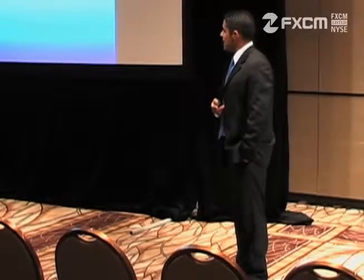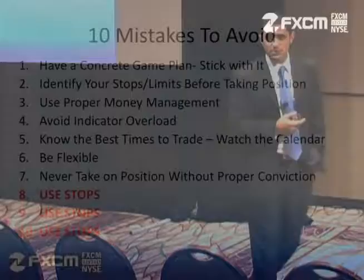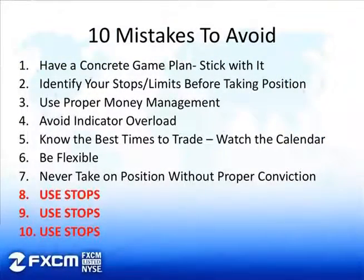Number 8, use stops. Number 9, use stops. Number 10, use stops. Can't stress it enough. I can't stress it enough.